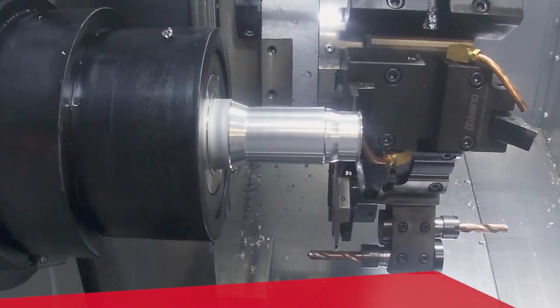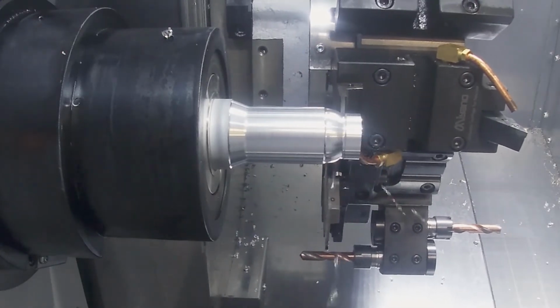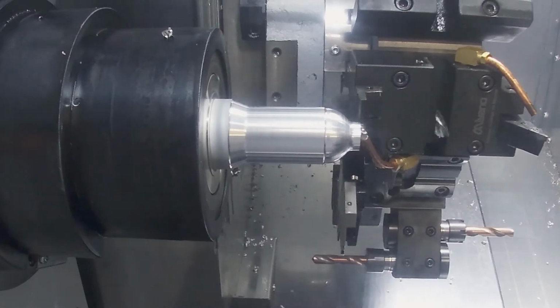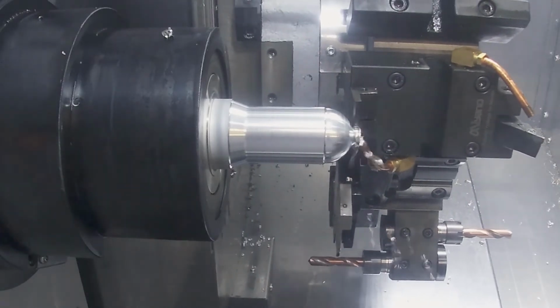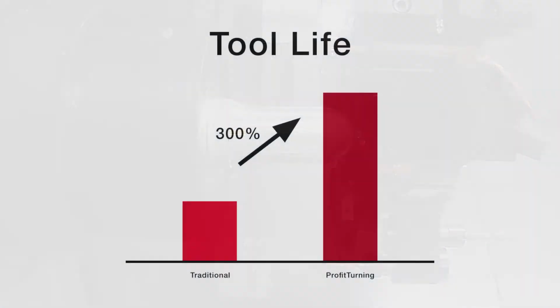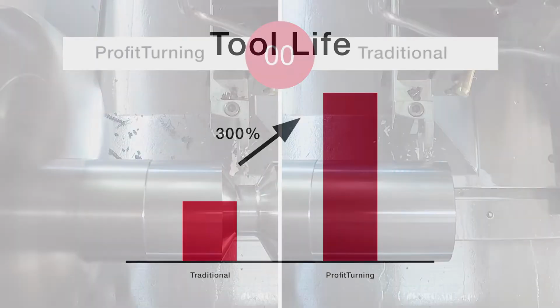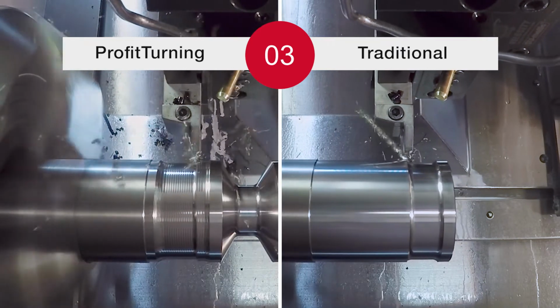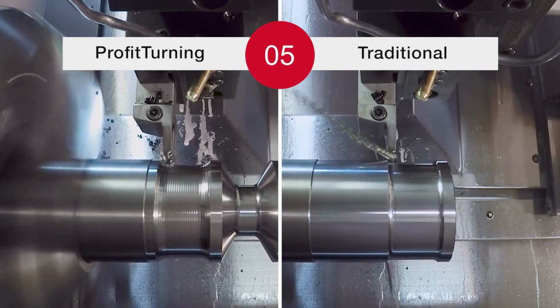Reason 2. ProfitTurning can extend tool life up to 300% when compared to conventional roughing and grooving strategies. Using round inserts or full radius grooving tools, ProfitTurning takes advantage of the chip thinning effect for more efficient cutting at higher feed rates while reducing vibration and irregular cutting forces that can damage the tool or result in a poor surface finish. Reduction in tool wear from part to part means that both the tool and the machine can produce for longer periods without insert changes.